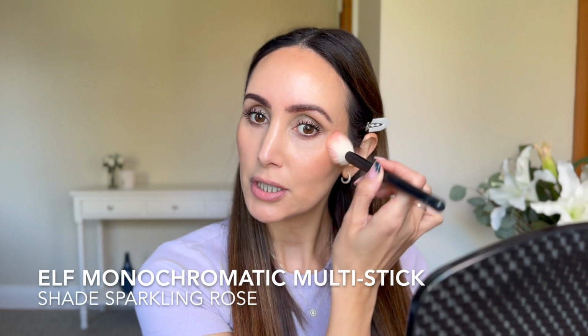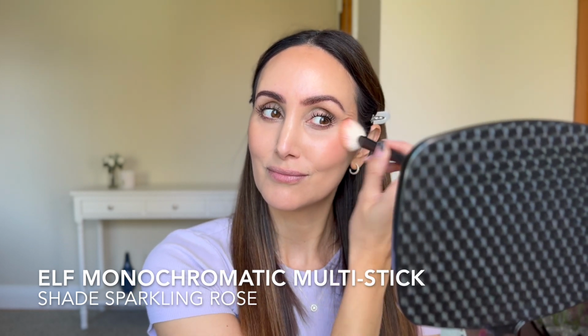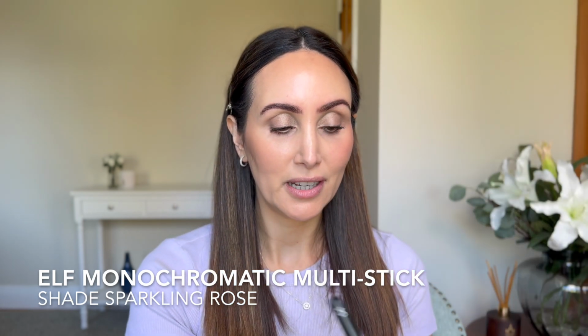And next I'm going to go in with the e.l.f. Monochromatic Multi-stick. This can be used anywhere on the face. Look, anything can be used anywhere on the face. Because something says it's a bronzer doesn't mean you just use it as a bronzer. This is what it looks like, and this is in the shade Sparkling Rose, and I'm just going to tap into it very lightly. You can always add more, but you can't take it away. I'm just going to pop that on the top of my cheeks. The colour looks scary when you first see it, but it's actually really subtle. I think it's really pretty. I think it's a lovely blush. And I'm just going to pop this to one side because I'm going to be using it again.